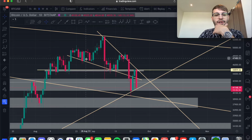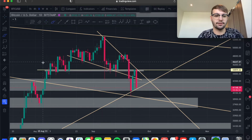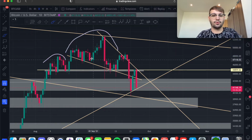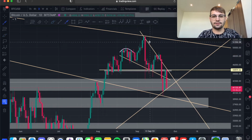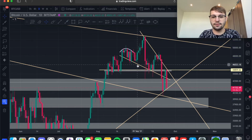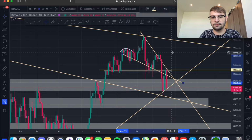I have two head and shoulders here, one with this neckline and the horizontal one. So this would be the left shoulder, the head, and the right shoulder. But we also have this one as well, shoulder, head, shoulder. And they've both got technical targets. So this one would be down to, actually this neckline's a bit off. Made a fake out.